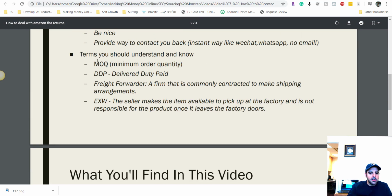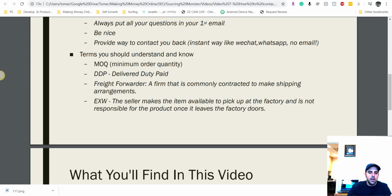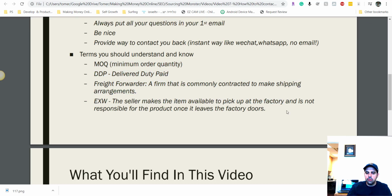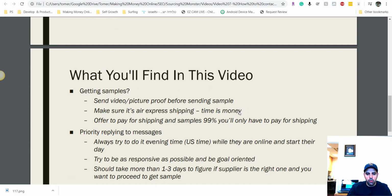There are more terms that you will find yourself. If you are interested in learning more about this, you can Google it. There are plenty of websites that give you all these terms, but in my opinion these are the most important ones. You don't need to know more than those.